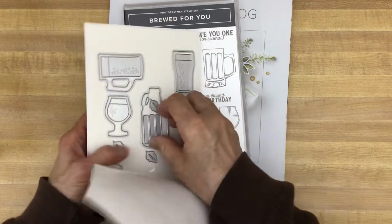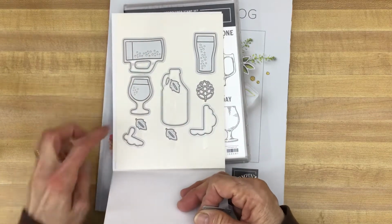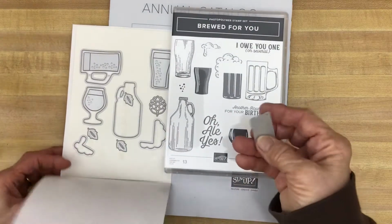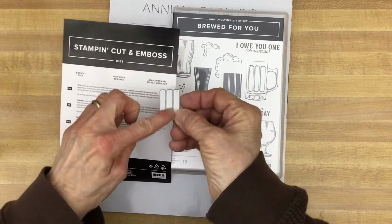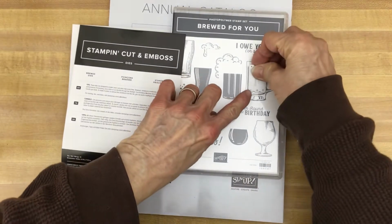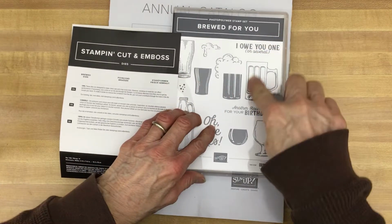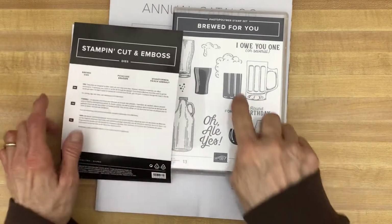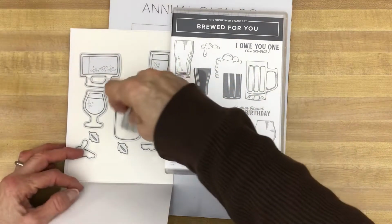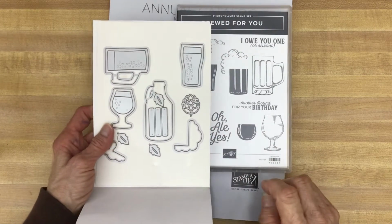And I liked this. All these dies are really great, and they do cut out all these images. But I liked this one because you can die cut these and then place them in this stamped image here. And you don't have to color your beer or whatever you have in there. Or you could use this stamp to do the same. But I just really like that die. And of course I love that the jug image has a coordinating die.